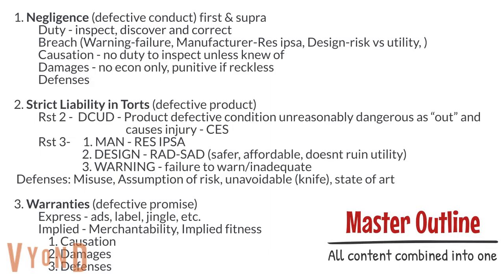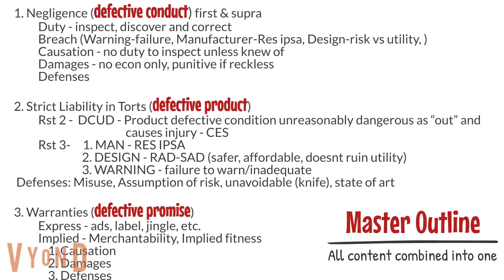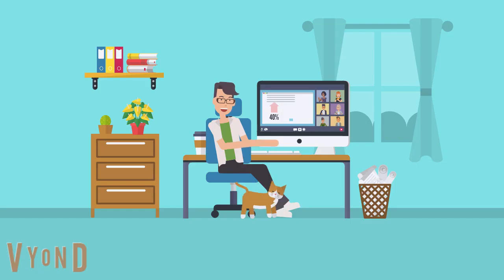I think one thing to notice is that each area has a kind of defect. Negligence is defective conduct. So if the facts state that someone did something, it would fit here. If it's strict liability, the defect must be in the product itself. If the promise of the seller is broken, or rather defective, then it's a warranty issue.